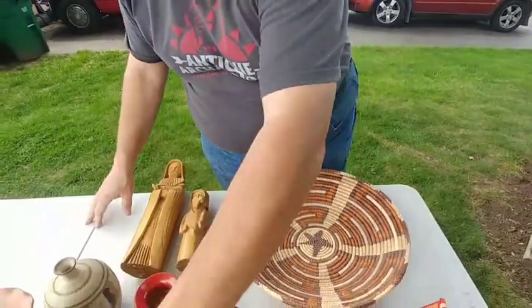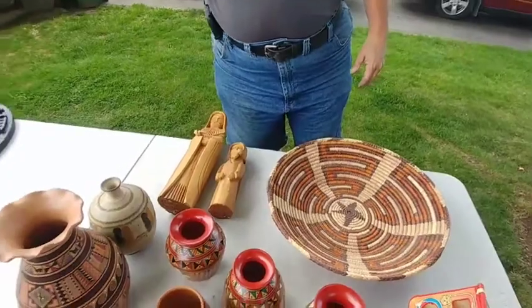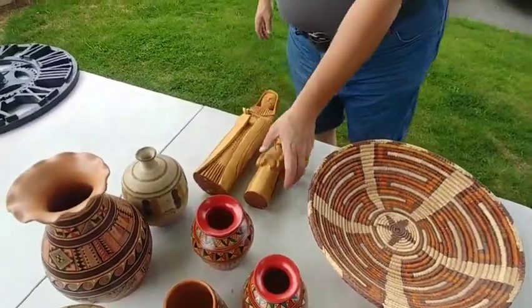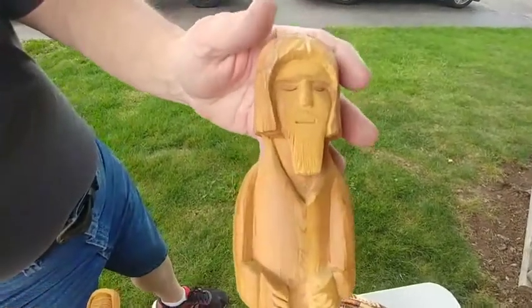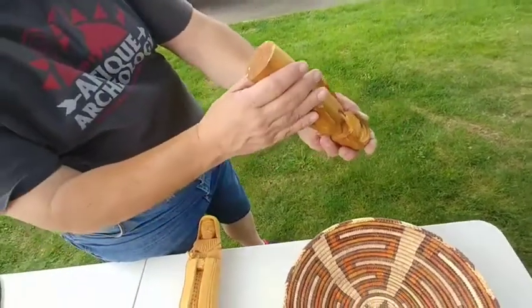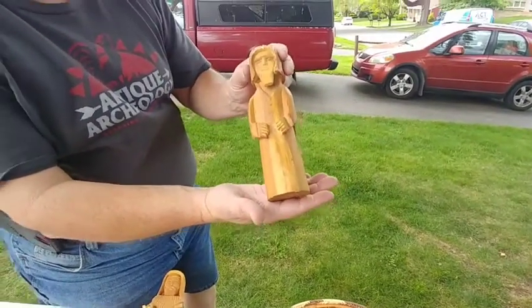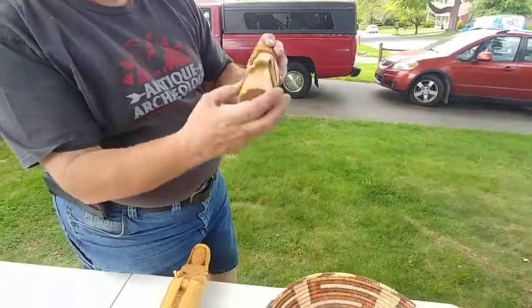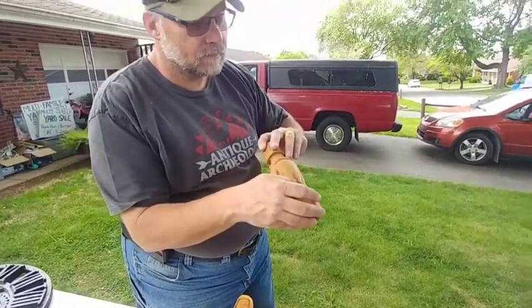I thought it was kind of neat, and it wasn't the same, but it kind of went with everything. And if you want to show the wood carvings, because these are beautiful. Look at this gentleman here. I don't know if it's a priest. Signed, it's Del Salazar. So I'll have to look it up. I don't know if it's a well-known artist or not.